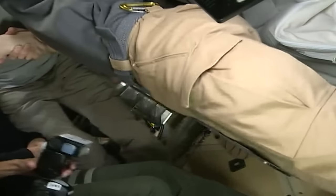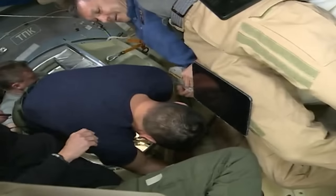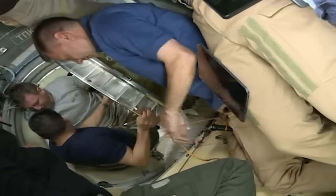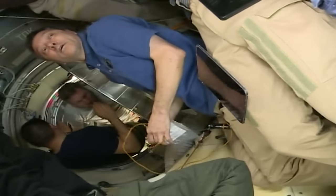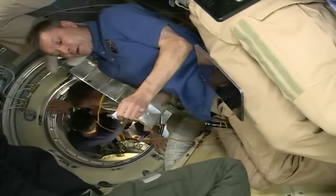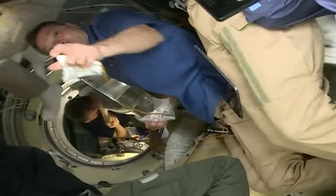And with the photo fest now having been completed, final handshakes between the crew members. And we'll be seeing Prokopyev, Petelin, and Rubio enter the Soyuz vehicle momentarily. Sergei Prokopyev entering the Soyuz with his crewmates.